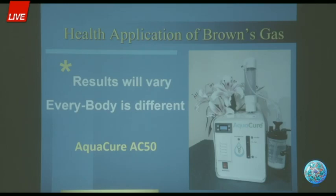So when I started inhaling the hydrogen, I'd been drinking the water. From 1996 I was told that there was health benefits, but I didn't start drinking the water until 2005. I didn't start inhaling the gas until March of 2016. So as you can see, I think I'm open-minded, but I'm not really. In any case, I'm trying to convince people this is a good thing, and part of it is what happened to me.